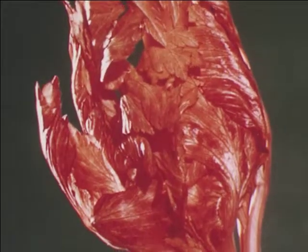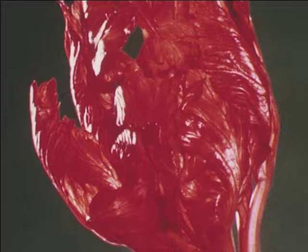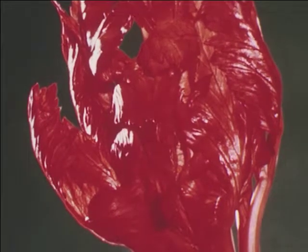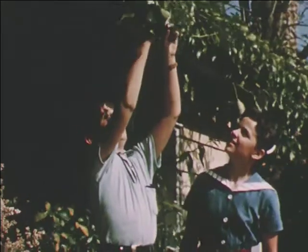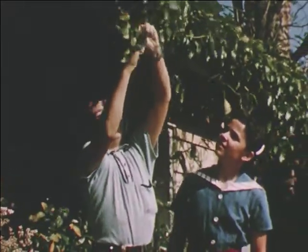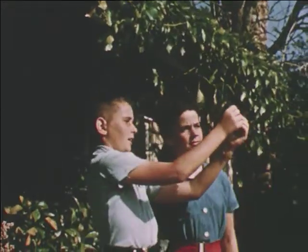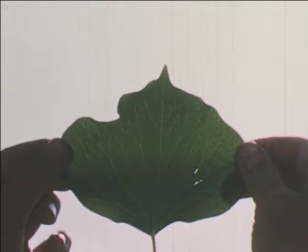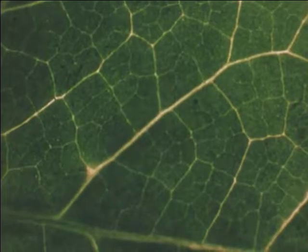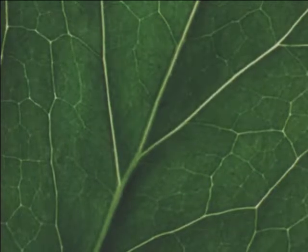In a leaf, the tubes are called veins. The veins in leaves make wonderful designs. Hold some leaves up to the light and you can see. The veins branch out and become smaller and smaller until the water and minerals are carried to every bit of the leaf.